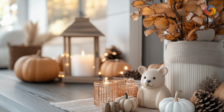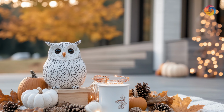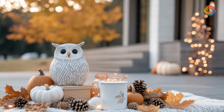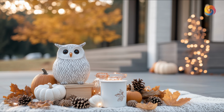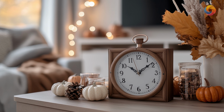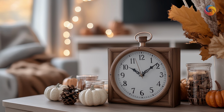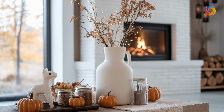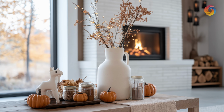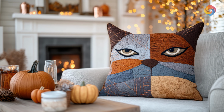Incorporate animal-shaped doormats, rustic storage solutions like owl-shaped baskets, or farmhouse-style clocks with animal motifs. Consider adding some seasonal throw pillows with embroidered or printed animal designs to your seating areas for an extra touch of charm and comfort.